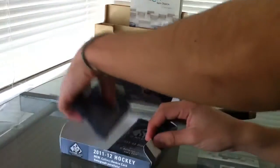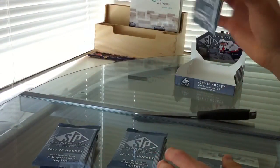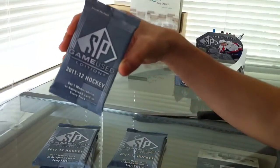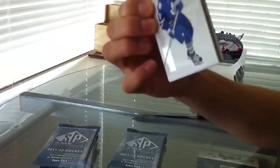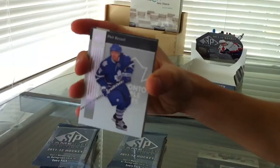Shit never stays otherwise. Six packs, guys. Pretty cool, the packs, how they look. Pack number one. Okay, where's the best way to see this? Here. Okay. Phil Kessel base.